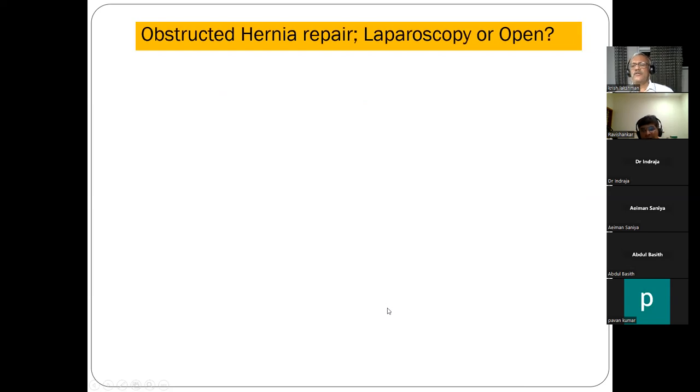If there is an obstructed hernia, should you do laparoscopy or open? Pavan. Open, sir. Why? If there is any collection of fluid, if you plan for any mesh, further infection of the mesh will be there, sir. Right. So this collection of fluid is a point of some potential danger. And sir, the viability of the contents, if it is bowel, whether it's gangrenous or not.